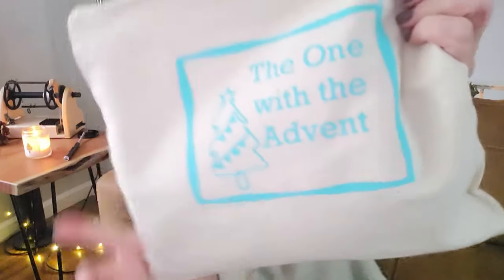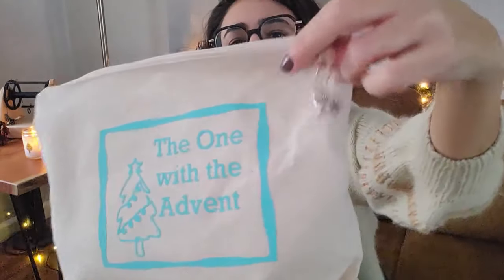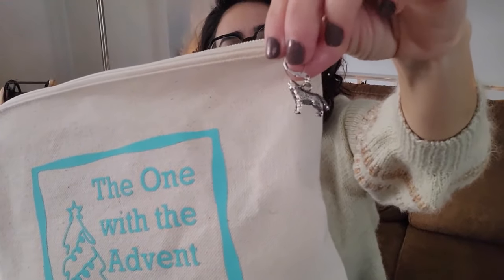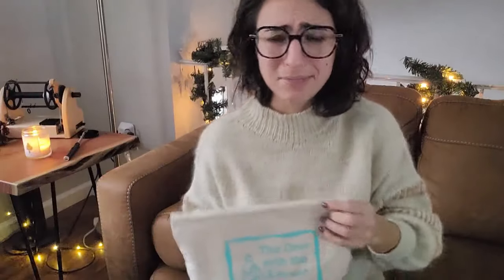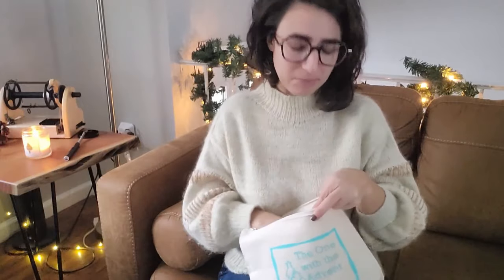WIP number 2 is my last knitting WIP, and it is in a bag from my friend Christina of Whiskey Girl Knits. And she made one of these bags for herself, and I saw it and was like, can I have it? Can I buy it? And she gifted me one. Yeah, she is so lovely. And she gave me this little wolf progress keeper. And she's a member of the wolf pack. She is amazing. I'm sending her a little something in return.